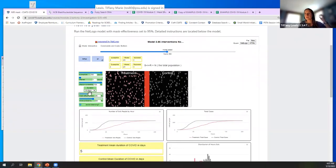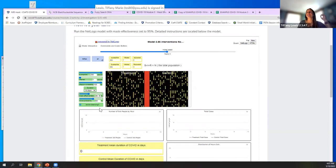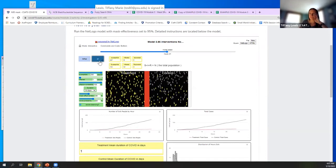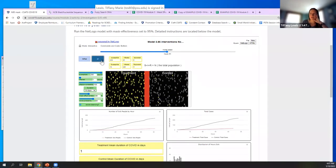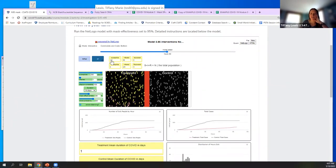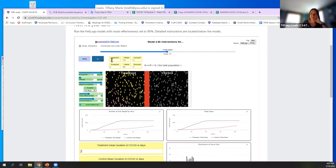39%. So we're gonna go to, and the nice thing is you don't actually have to slide it. You can just type it, which is easier. And then you hit set up, make sure it says 39, we're good to go. And then we're gonna hit go. I should have sped the model up. You can't retroactively speed the model up, which is sad.